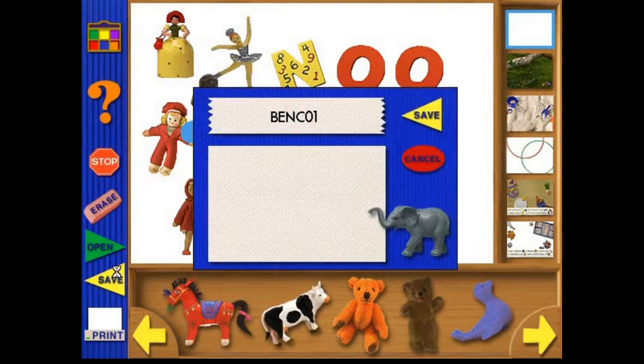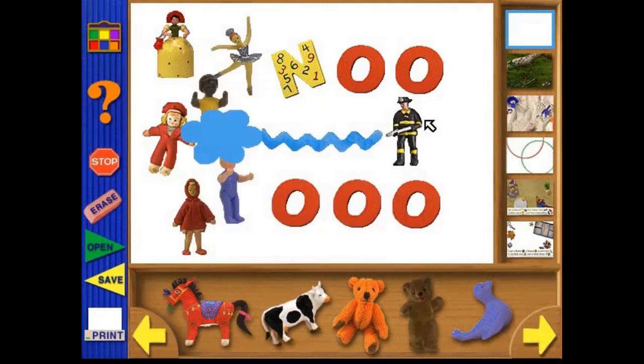How do you save this? Click save to save your picture. If you want to give your picture a special name, type it on the paper at the top. Then click save. Click cancel if you don't want to save your picture. I can't put exclamation points in? Whatever. Where'd it go anyway? We'll find out later.